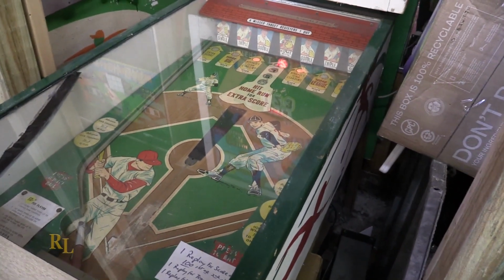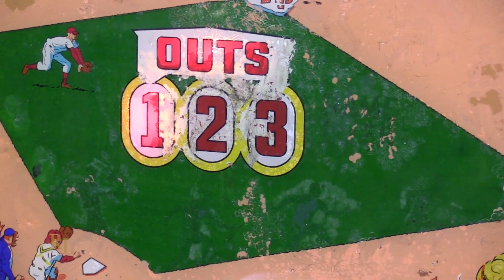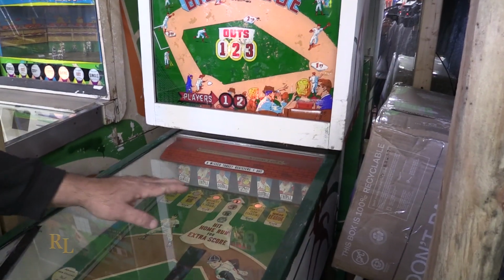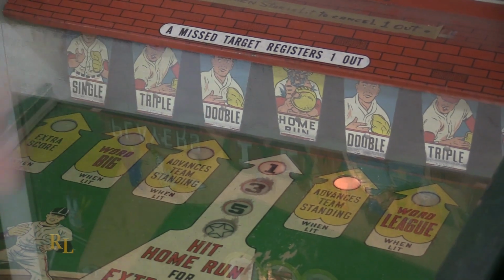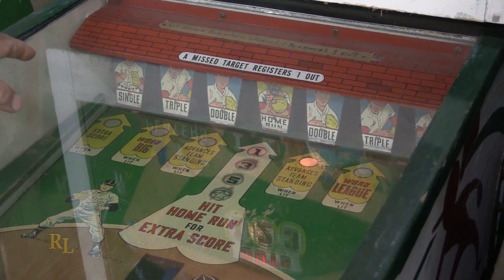All right, so when you pitch the ball and you bat the ball, that's an out because I missed the target. And we'll pitch again. Look at that, I missed the targets again. On this model, there's no target for out. If you go between a target, that's an out. So there's actually a lot of ways to get an out on this machine because you don't look at it.